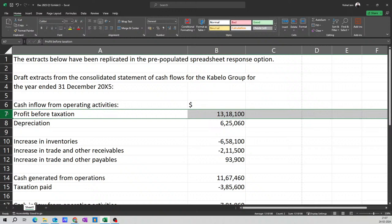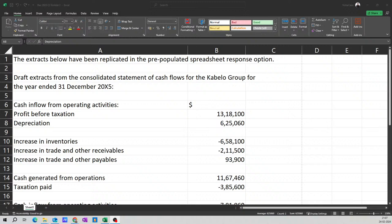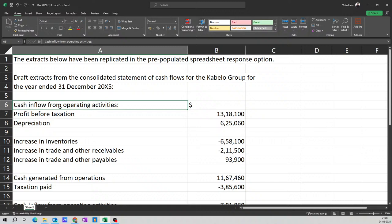Depreciation. The question is already giving you the amount of depreciation, and this is matching with that amount. Can you please verify, my dear friends? Right? Now, depreciation is given.